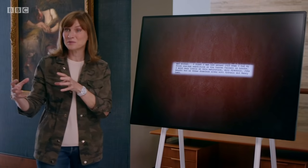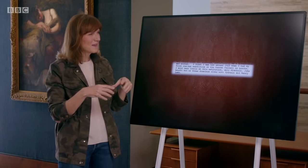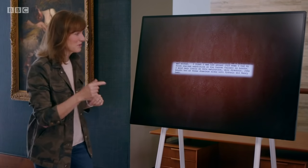A link. Yeah, yes, between definitely Augustus John and Henry Moore. You'll notice he bought drawings, he didn't buy sculptures. Because I was thinking, is it possible that Augustus John bought a sculpture? He knew Betty Jewson, did he give it to Betty Jewson? Yes, yeah. I can't make that connection. No. Okay. So, dug a bit further.